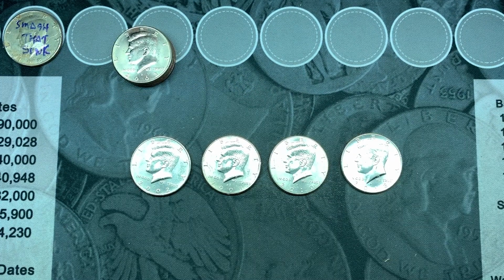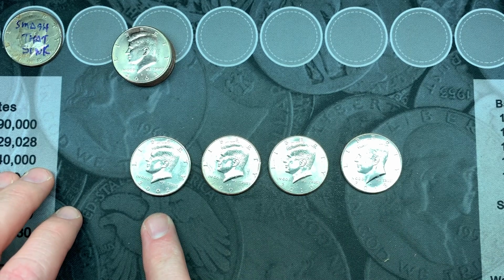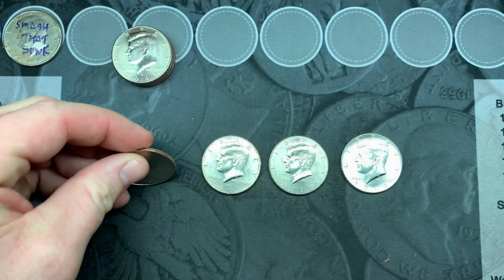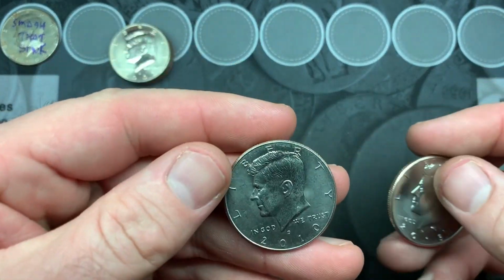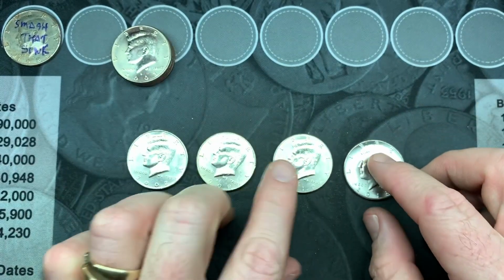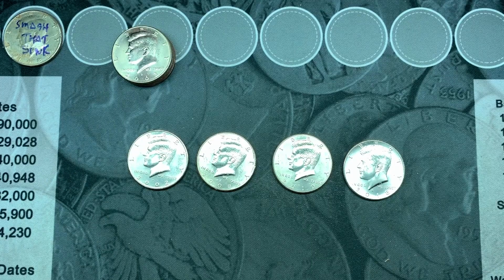All right, so we're done with box 2. And again, all we had to show for it was 4 NIFCs. This time we had a 2002P, 2008D, and then the 2010D and 2018P. Here's the stack from the first box, and we'll go crack open the next box.